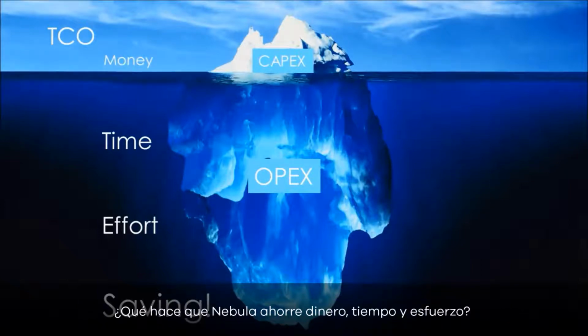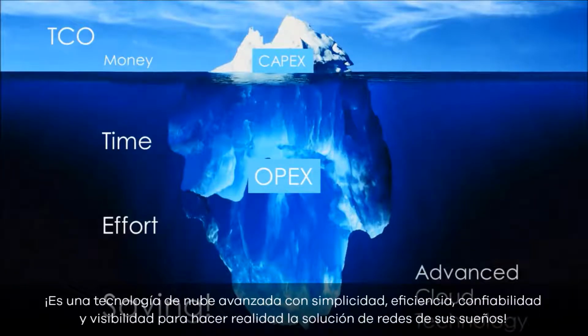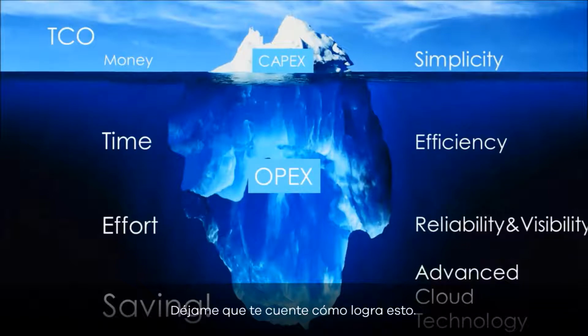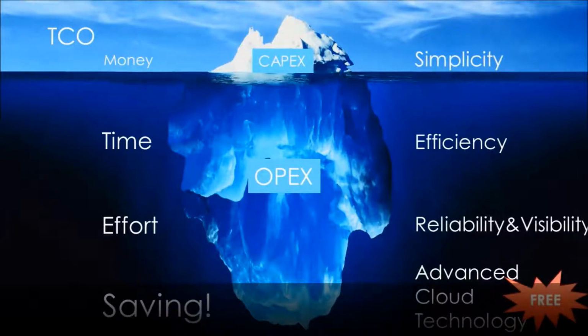What makes Nebula save your money, time and effort? It is advanced cloud technology with simplicity, efficiency, reliability, and visibility to make your dream networking solution come true. Let me tell you how it achieves this. Wait, did I mention it's free?